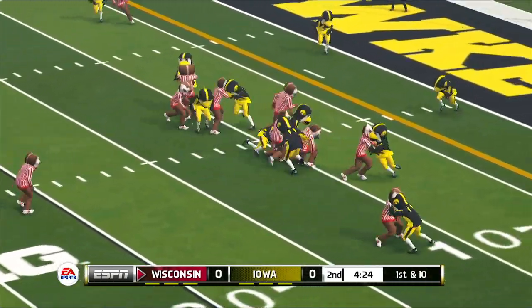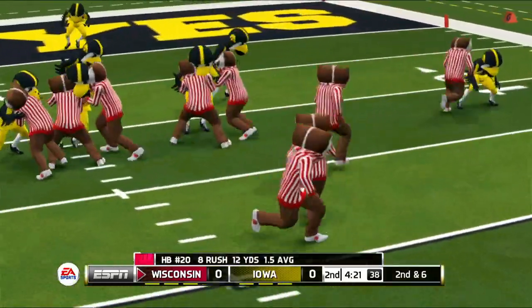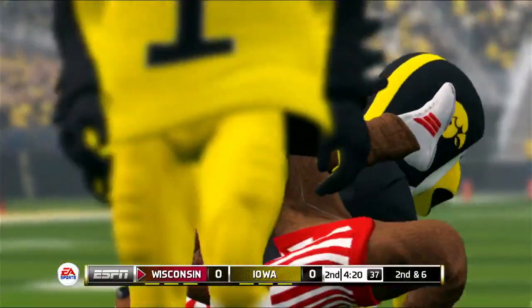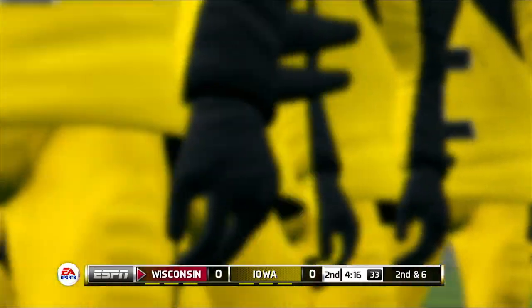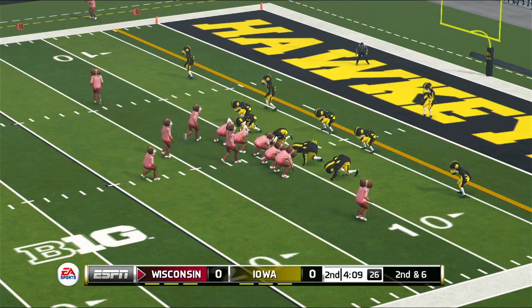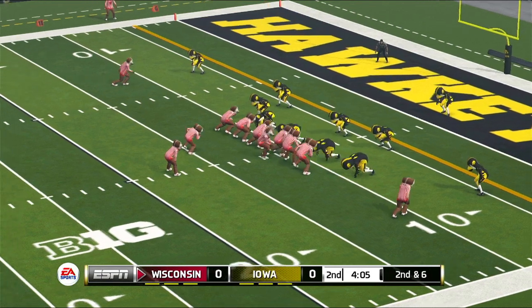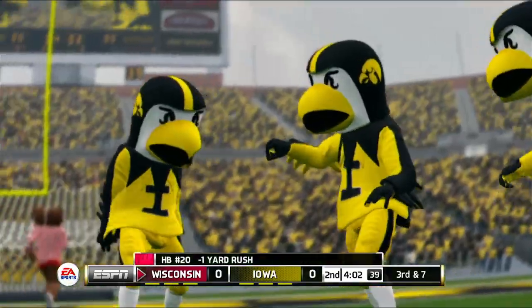Green nine. Up the middle for a nice gain. Second and six coming up here. Ball on the 10. 34, eyes on 34. 10-2, yellow. Loss of one there for the halfback.